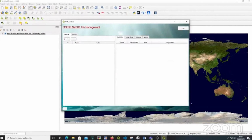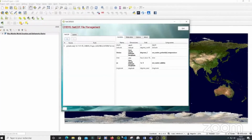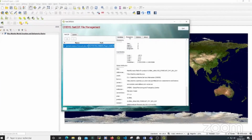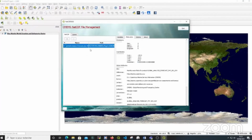Now we are going to open some NetCDF. First of all, you can click on the plus icon here to import a NetCDF, but you are limited to importing NetCDF files one by one, or you can just drag and drop your NetCDF from your directory to the plugin. Now you can see that your first NetCDF is here, so you have the complete name and the path of this NetCDF. You have access to all the variables contained in your NetCDF, and here also you have access to several metadata, with the resolution of the project and plenty of information regarding your project.